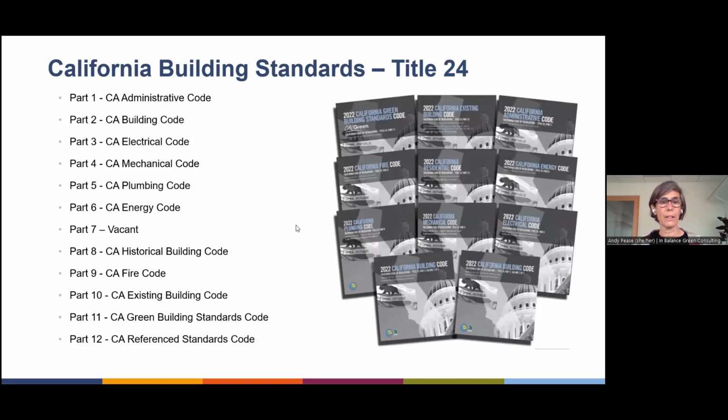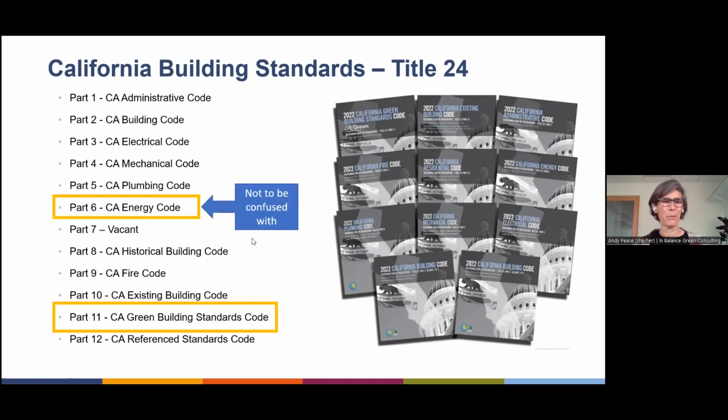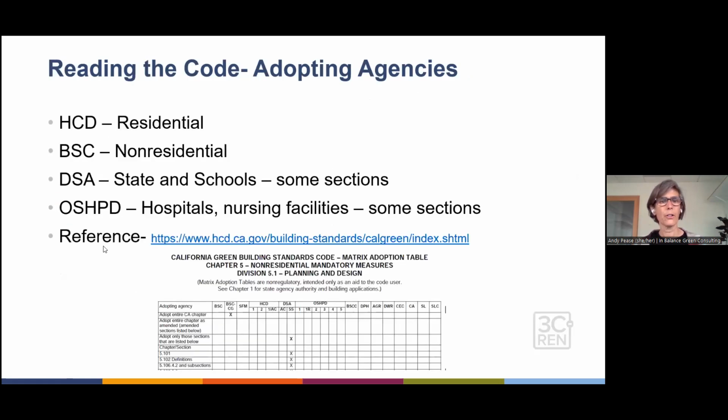So as a reminder, we're talking about all of Title 24, and the section that we're looking at today is Part 11. Often we talk about Title 24 as the energy code, which probably frustrates any of you who are plans examiners or building officials. But we do want to make sure not to confuse it with Part 6, the energy code. There's of course some overlap, so they reference each other, and there's a certain complementary nature to them. Also, in terms of reading the code, make sure that we're careful about who the adopting agencies are.